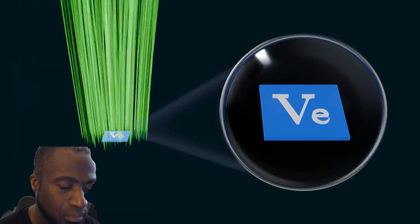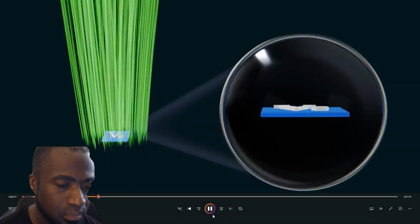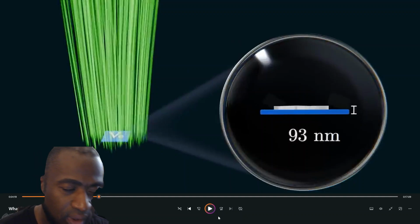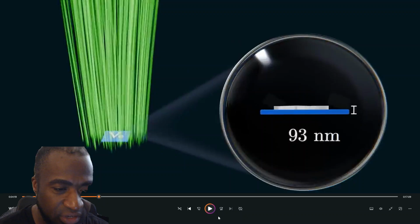The image itself was created once the focused electron beam hit a sample sitting at the focal point. The sample needed to be incredibly thin, only around 100 nanometers. This is interesting, how light doesn't work, but they have to channel electrons onto the object.